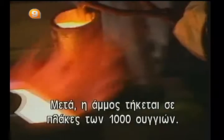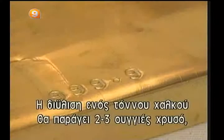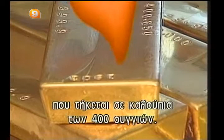Electrolysis of the golden metal also produces slurries high in gold. This is recovered by a chemical process. Refining a ton of copper will yield 2 to 3 ounces of pure gold, which will be cast into 400-ounce ingots.